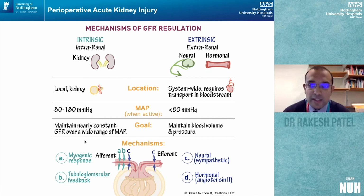The brain is essentially saying, we don't need to make urine at the moment, we just need to get blood around to the brain, the heart, and the lungs. We don't really want to urinate fluid in a fight or flight situation, which makes perfect sense, really. The sympathetic response is mediated by norepinephrine, and that primarily acts on the afferent arteriole. However, the hormonal response mediated by angiotensin II acts primarily on the efferent arteriole.